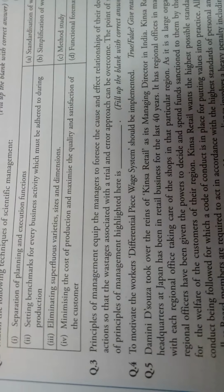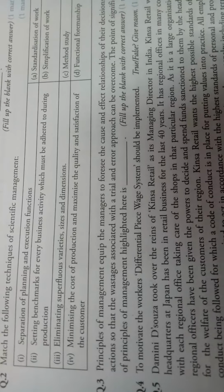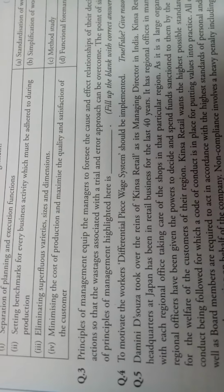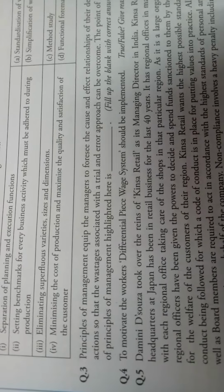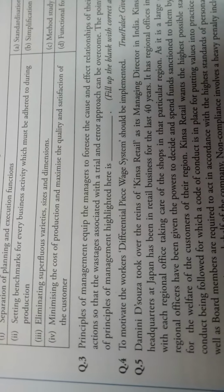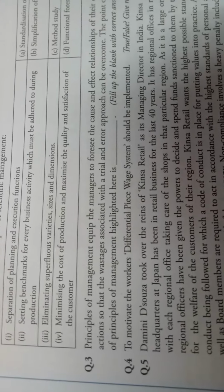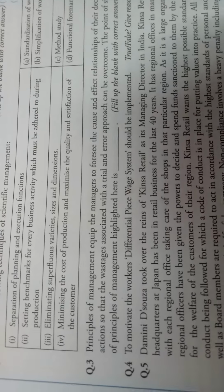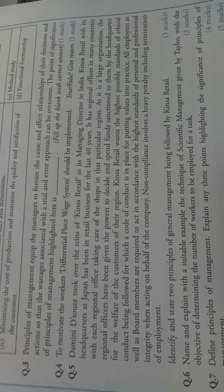Okay, number 4, to motivate the workers, differential piece wage system should be implemented. We have to give reasons whether this statement is true or false. Once again, to motivate the workers, differential piece wage system should be implemented. Yes, this differential piece wage system has two types of rates to give wages. On the achievement of a particular target, wages will be more, and if the worker is unable to achieve it, the wages will be less. For the worker who is unable to achieve the target, it will be a motivating force. So the statement is true. Now let us try the other one.